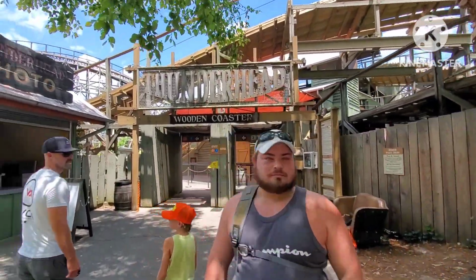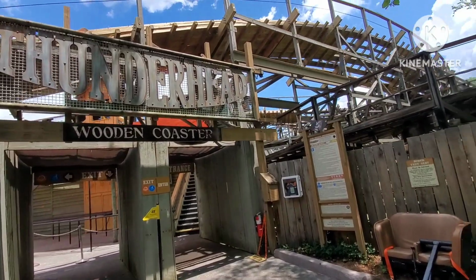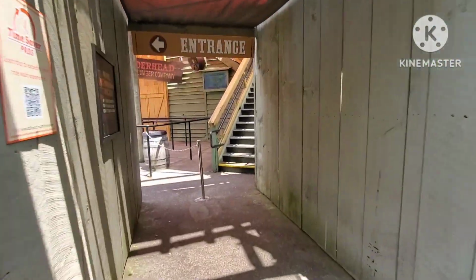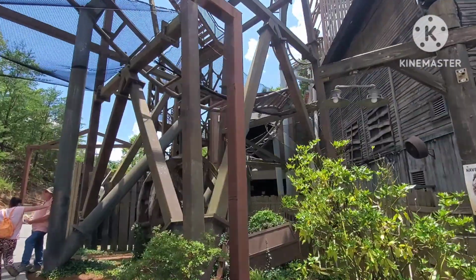Yeah, fair enough. All right guys, apparently Mikey's decided to settle in and my other friends are finding some other food places, so I noticed that Thunderhead is a walk-on right now, so let's go ride Thunderhead.